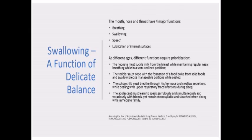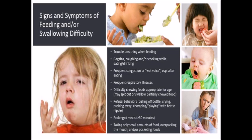If I have a baby who's 4 months of age and has fantastic sitting skills and is already kind of sitting semi-supported, this is a baby that we could start purees on early, even though the APA is saying 6 to 8 months, right? So that's a child who we can think about starting earlier, because we're matching up their motor development with their feeding skills. So what are some of the signs that kids are having trouble with swallowing or feeding?